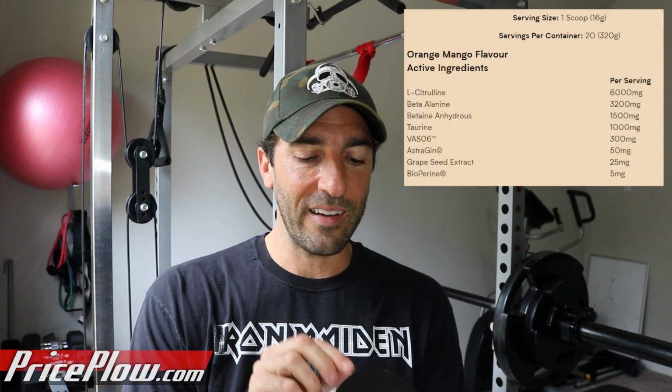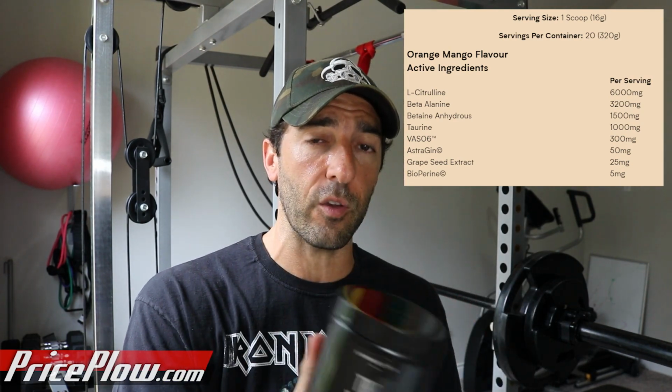And then after that, we have the 300 milligram green tea dose as VASO6 from Compound Solutions, the ingredient that kind of went away for a little while, but it is back here in the pump. So if you've been missing this, or you haven't had it because you've only been around for a couple of years and it kind of went by the wayside, you've got to check it out.